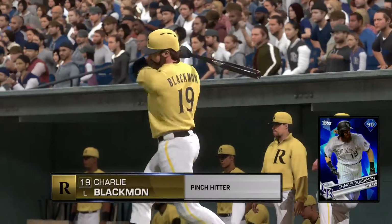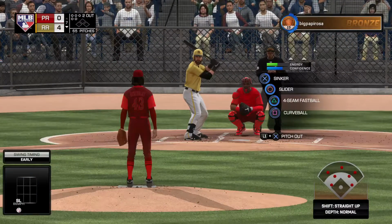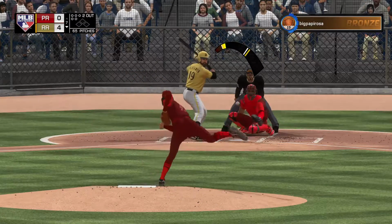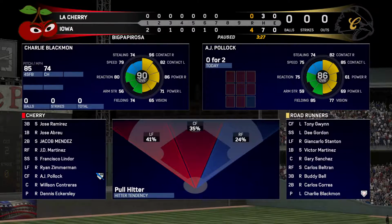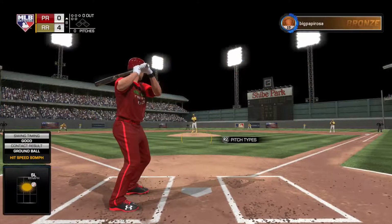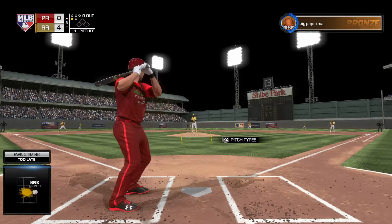Charlie Blackmon will get the call here as he'll hit for the pitcher. Charlie Blackmon. Back up the middle. Lindor fields it cleanly, and that will conclude matters here in the 7th. Pat Neshek has been summoned from the bullpen. Now in the box, A.J. Pollock. He started out the evening 0 for 2 so far. Center fielder. Just a tick behind for a strike.